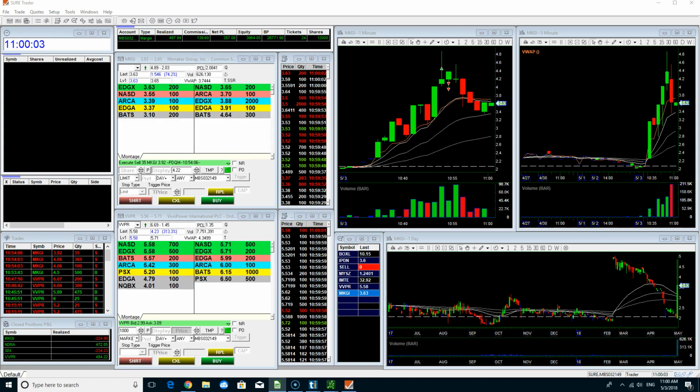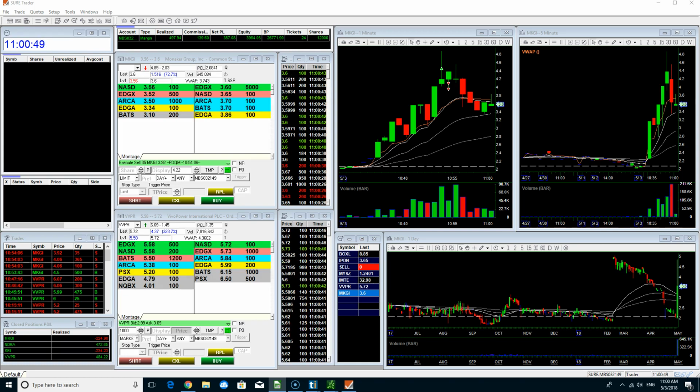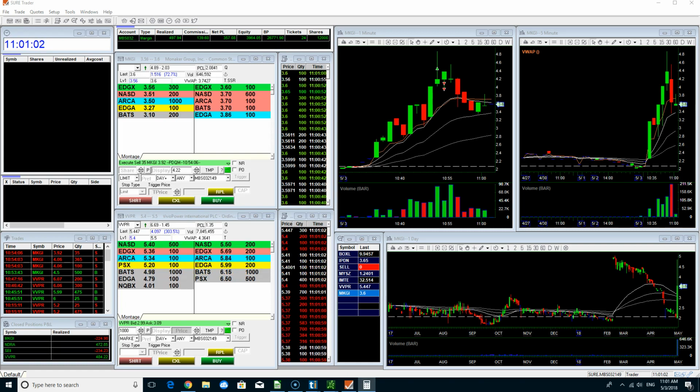VVPR has just pulled back a little bit. MKGI is pulling back a little bit. So MKGI has the 200 exponential moving average at 4.96, and it hit a high of 4.89. So that was the level that I was watching.